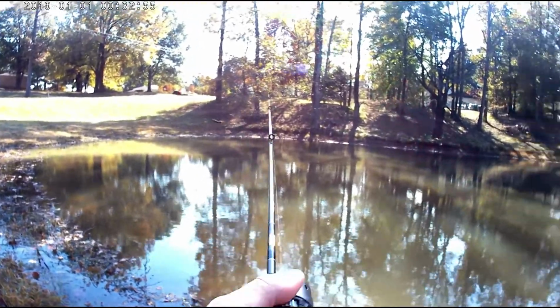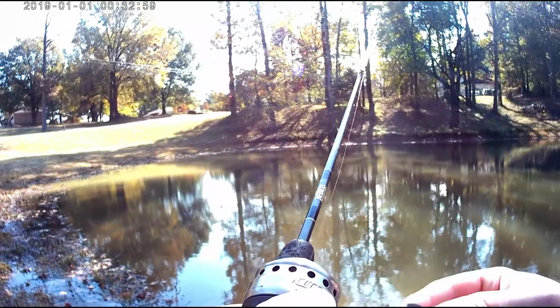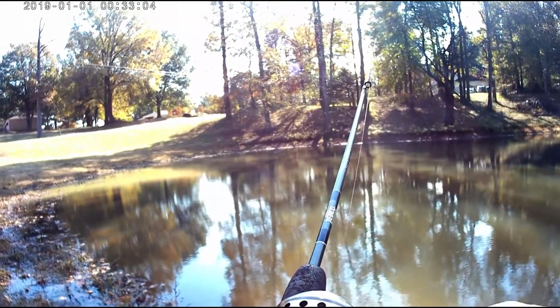My favorite way is to throw it out there and give it a steady retrieve and just kind of work the rod tip up and down a little bit. That seems to work the best.